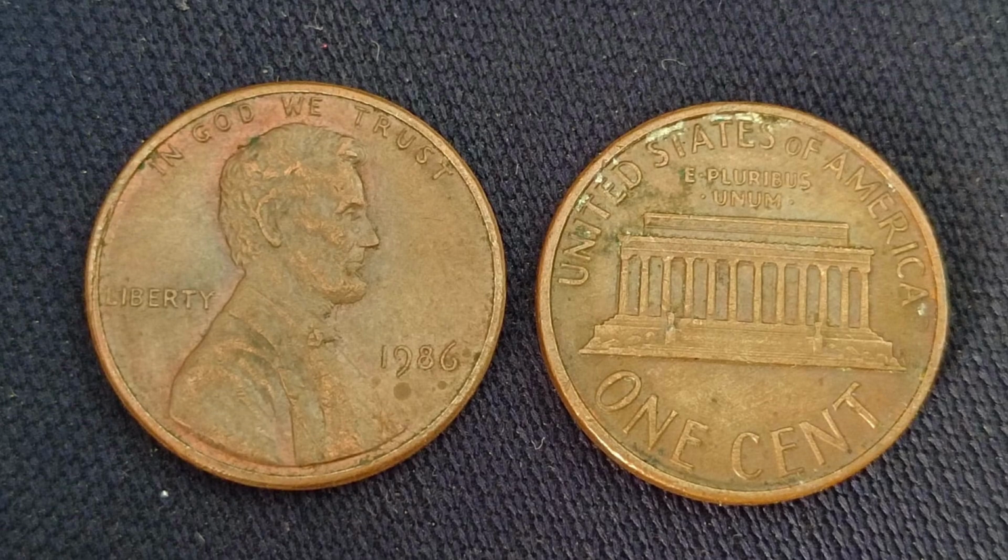And all of this shows us that the beauty of coin collecting lies in the unexpected, because the mint produces billions of coins each year, yet a tiny fraction slip through with errors, and those few become legendary, turning into treasures for those who recognize their worth. And the 1986 cent is a shining example of this phenomenon.